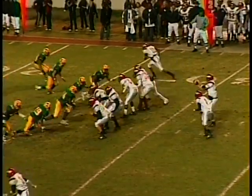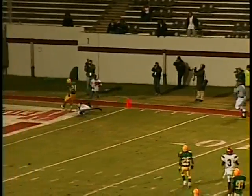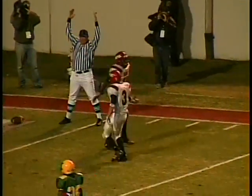Tarnicki in the shotgun. Dropping back. He's going deep to the end zone again, trying to hit Reynolds. Is it a catch? It's a touchdown. What a catch, Darrell Reynolds.